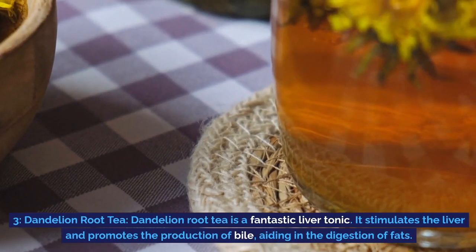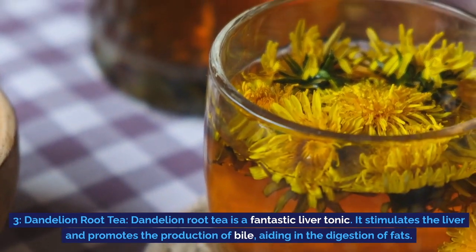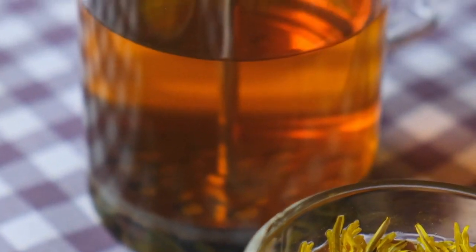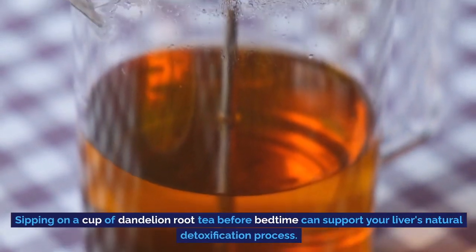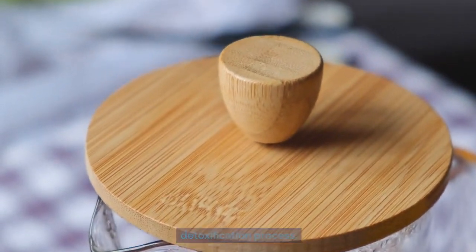3. Dandelion root tea. Dandelion root tea is a fantastic liver tonic. It stimulates the liver and promotes the production of bile, aiding in the digestion of fats. Sipping on a cup of dandelion root tea before bedtime can support your liver's natural detoxification process.